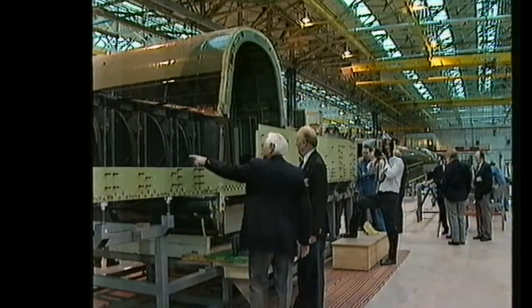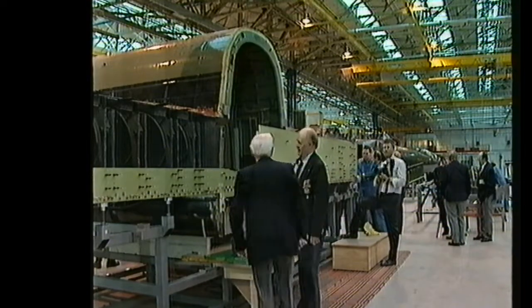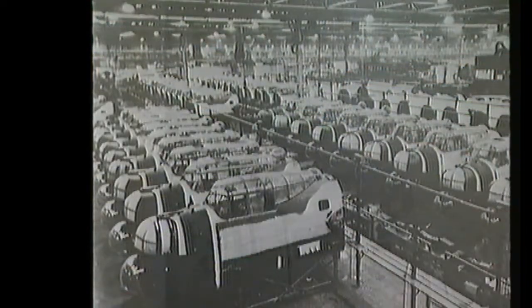The sight of a Lancaster on the shop floor revives fond memories. By 1944, production was averaging 150 a month. The young dambuster Guy Gibson visited the factory after the bouncing bomb raids to say thank you. For many, those missions were the Lancaster's finest hour.